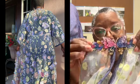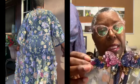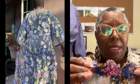This catch is a Temu. I think it's maybe a dollar something. And so I turned it into a catch. I pulled it apart, added a hook, added an eye, and made it a catch for this kimono.